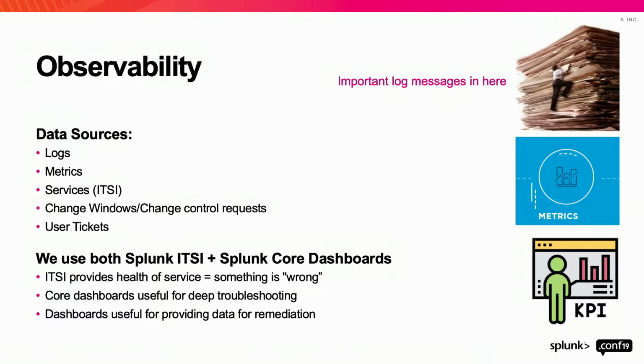And as well, at the beginning, we knew we needed more observability. For us, that meant a couple things. One is the logs. We needed to figure out what was going on in this grid. And that was really a matter of just getting all the logs from all the applications and services into Splunk. So lots of different types of data sources, bring all that data into Splunk so we can track all those events.